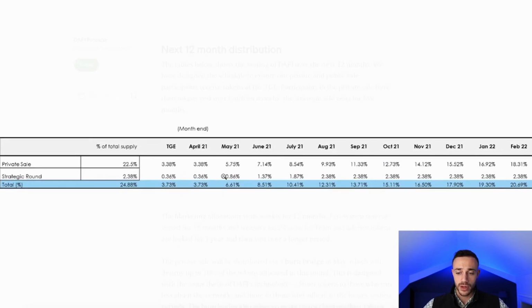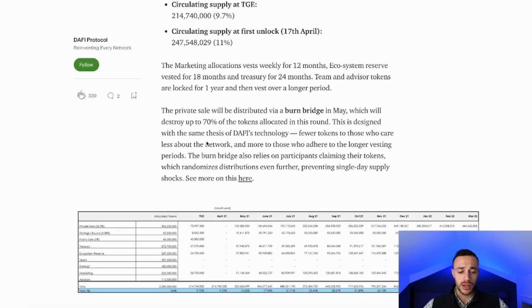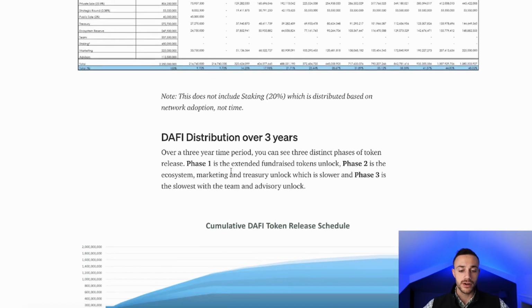And speaking of the token sale, this is the vesting schedule. So definitely keep an eye on this and keep this in mind. There will be some relatively large releases going forward, which is why we're about to take a look at the price chart and go over the best optimal opportunities to maybe look to acquire some of this. Not financial advice at all, but this is distributed over 3 years, the Dafi token.